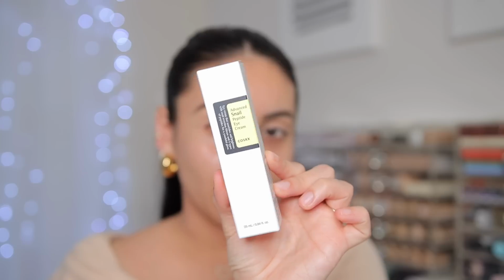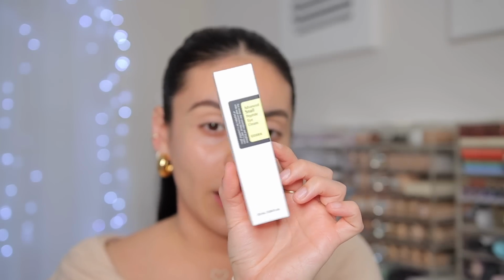So I got everything for a full face. I actually also ended up getting a new eye cream, which we're gonna try here together. This is the Snail Peptide Eye Cream from Cosrx. So I'm really excited about this because I've been testing out so many different eye creams. And honestly, this is one of my favorite things now to try when it comes to skincare. I used to not really be a believer in eye creams, but I love them now.